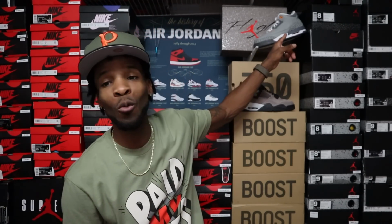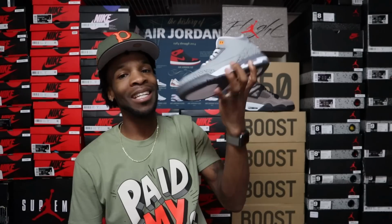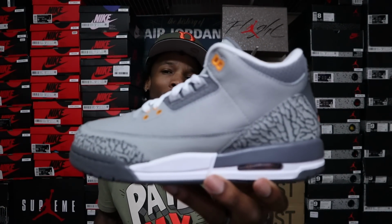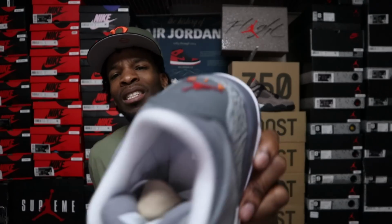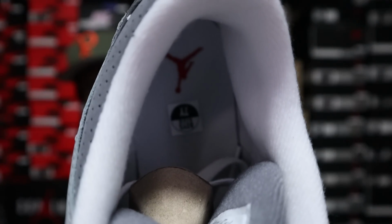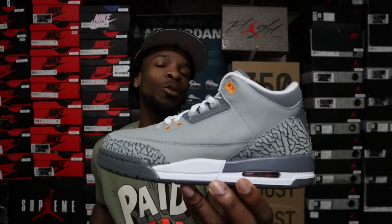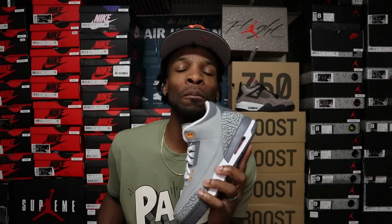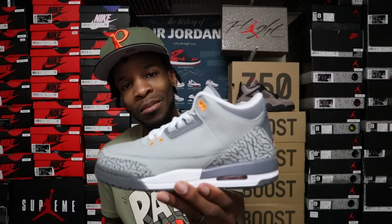As you can see, we got the Air Jordan 3s up here too as well. This is a GS size. I showed it in my last video. Some of y'all probably was like, man, why it looks so funny? This is a GS size, man. As you can see, 7Y, yeah, it's a 7Y. So the cut might be a little bit off, but I do have my men's pair coming in very soon. So when I do get that men's pair, I'll hit y'all with the review, first look of course, and I'll compare them to these real quick.